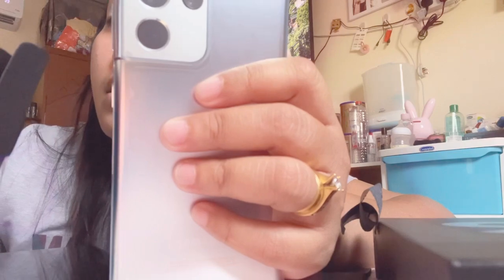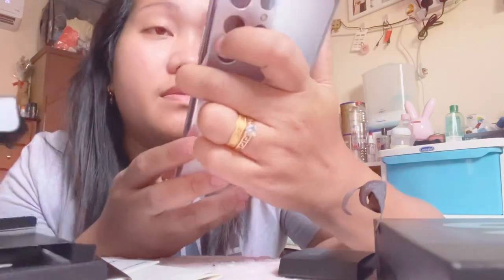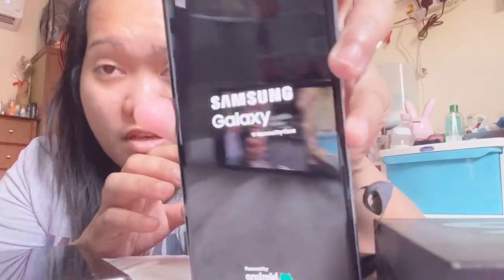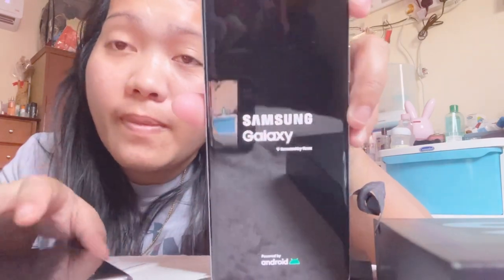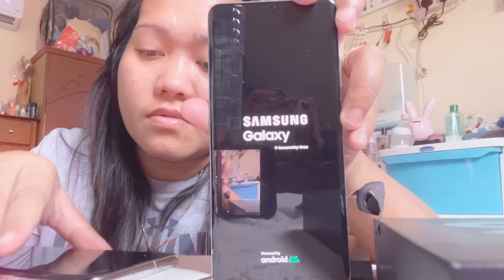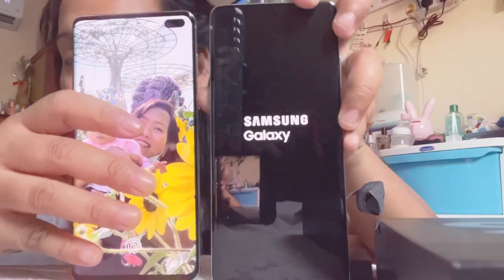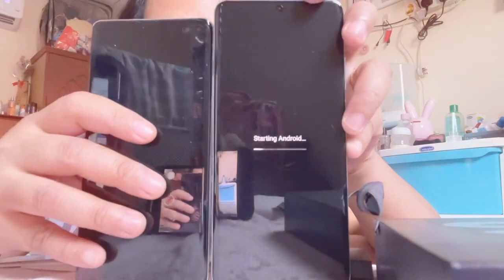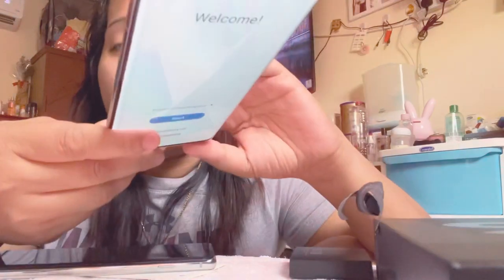And then, look here. Should we open it, baby? There you go, Samsung Galaxy. Samsung Galaxy. But baby not happy. Look. Tapos may cover na siya sa likod. Ito. Huwag mo itong tanggalin.